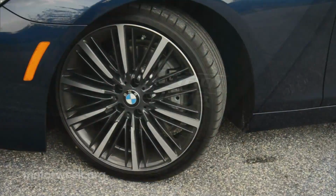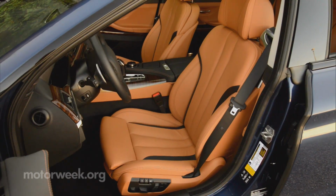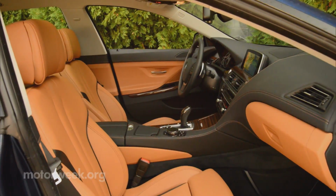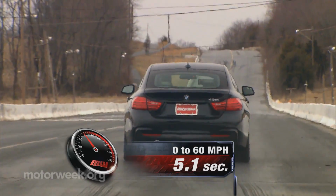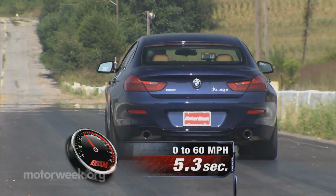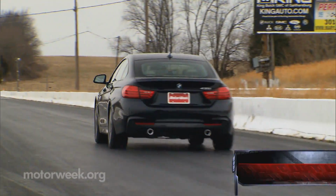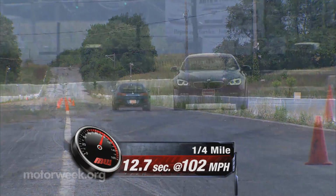And to our surprise, BMW says Gran Coupes now make up 1/2 of all 6 Series sales. Once inside, though the overall theme is similar to the 4, its execution is both further upscale and with more room, much more inviting. As for track work, it's the lighter 435i that dispatches 0 to 60 the quickest, taking 5.1 seconds compared to 5.3 for the 640i. That advantage compounds throughout the quarter mile, delivering almost a full second dividend at the end, as the 435i trips the lights in 12.9 seconds at 105 miles per hour, while the 640i finishes in 13.8 seconds at 102 miles per hour.